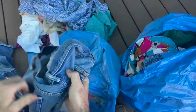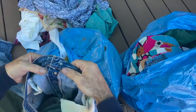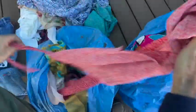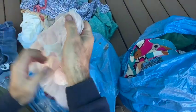And let's see. Back loop is centered. Does not have the V here, so that'll tell us when I do a little more research on the actual era. But man, that's so awesome to find this pair of jeans in the dumpster. People don't know, they just will throw stuff away, and you're sitting on money right there, especially with old denim. Looks like a little kid's doll dress.